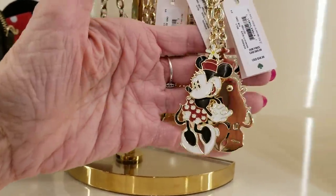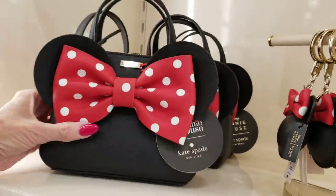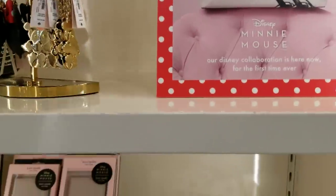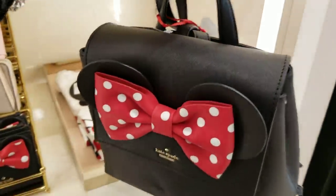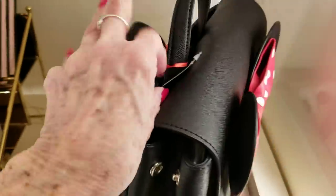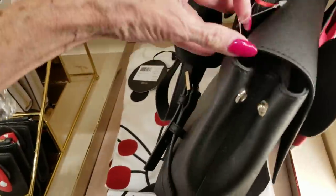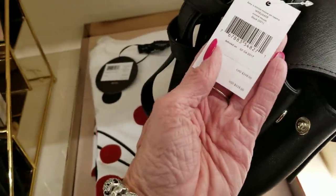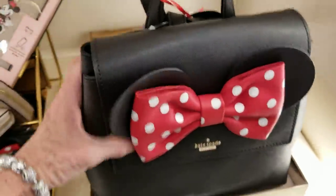And if you didn't see this one, that one also. And the cute little bag is $258. And again, these are 60 plus 20% off. And they have that same bag in a larger size. And it looks like a little backpack. And let's see what the tag on that one says. Dig that one out of there. And this one is $328 for the little bit larger backpack. The cute little ears.